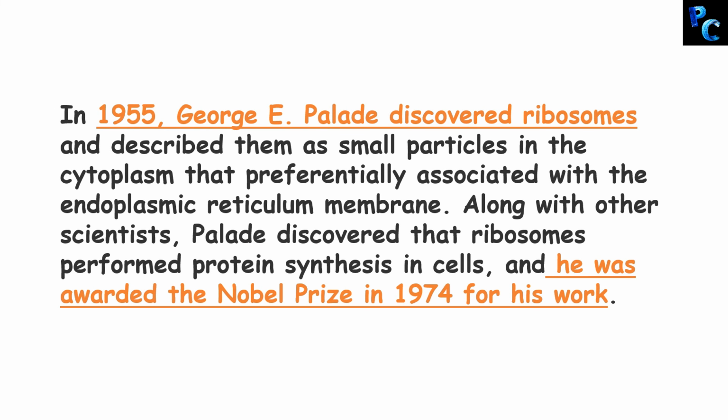Ribosome was discovered by George E. Palade in 1955, and he got the Nobel Prize for his work in 1974. So this is what you need to know about ribosome at your standard.